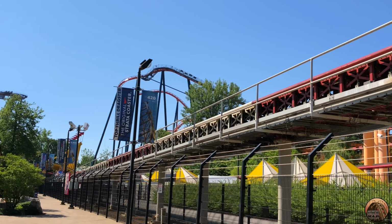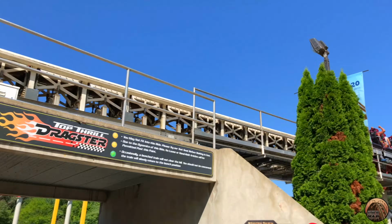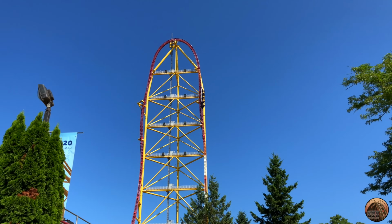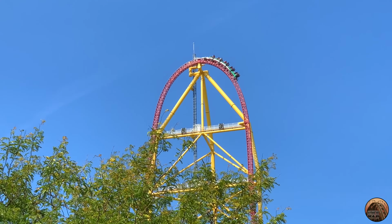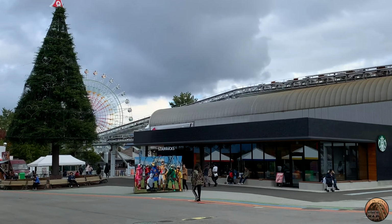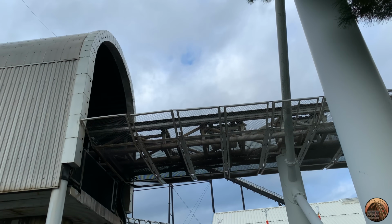Now, a compressed air launch may also work on Top Thrill Dragster, as air launches can accelerate trains to speeds in even less distance than a hydraulic launch can, but I doubt the system would be much more reliable than the hydraulic system is now. Dodonpa at Fuji-Q Highland uses a compressed air launch, and from what I saw, it's not the most reliable coaster. And the number of cars per train would still have to be reduced as well for Dragster.